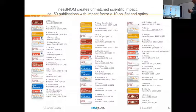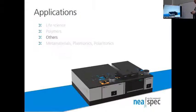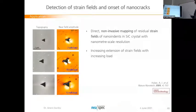So this is just an overview of publications. We have over 50 publications for flatland optics, so 2D materials, van der Waals materials, whatsoever. I think now it's even more, but yeah, in terms of getting results from plasmonics, this is a really good tool. Some other applications, or I can skip it, depending on how our time is. I think you have 5 to 7 minutes. 5 to 7 minutes, okay. I can probably go briefly through applications.